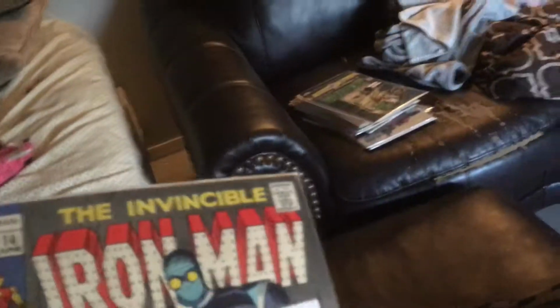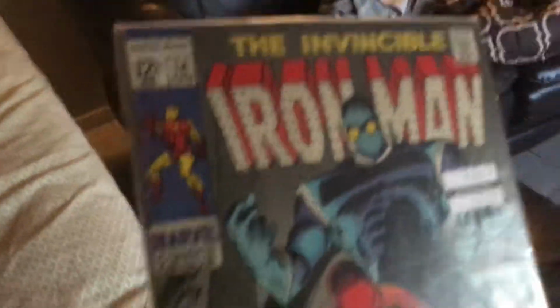But the other two here are the ones I paid a little bit more for. This one I paid $10 for. It's a pretty nice copy. I think it's got a tiny little tear on the back cover, which hurts it a little bit. But still, for $10, Iron Man 14, it's a pretty nice copy.